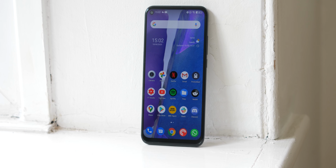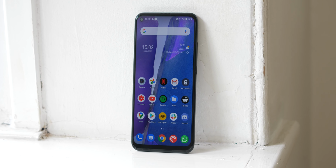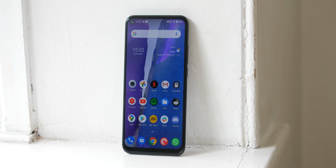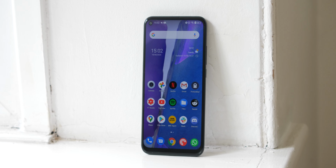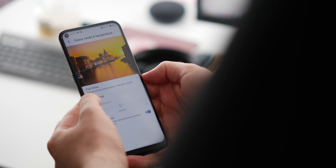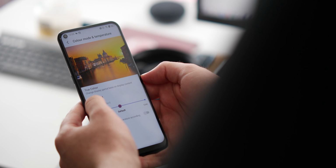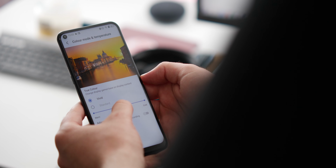My biggest personal gripe is the inclusion of an IPS LCD display rather than an AMOLED panel, but it's not a terrible panel by any stretch of the imagination. It gets reasonably bright and the colours are nice and vibrant with the NXT Vision activated. I do like as well that it's flat, which ensures that every single interaction feels that bit more natural and responsive.